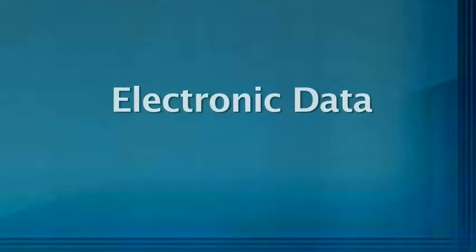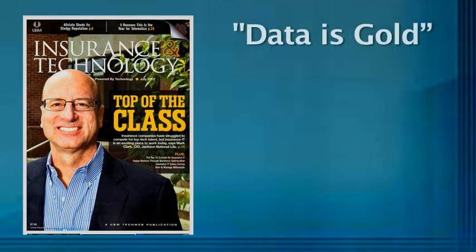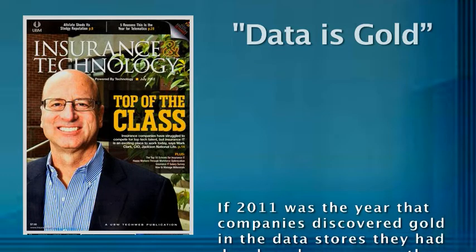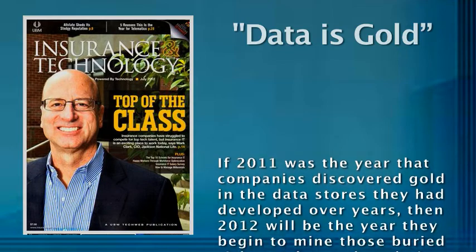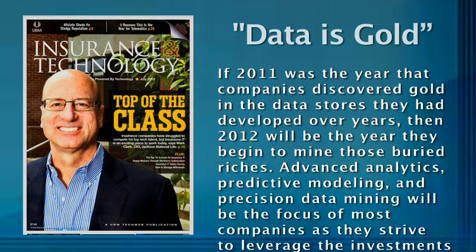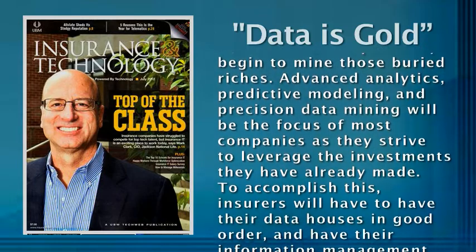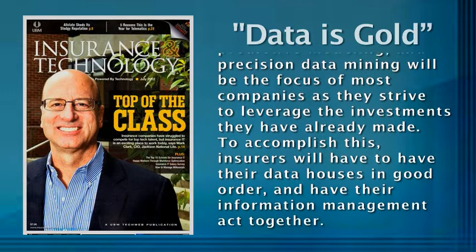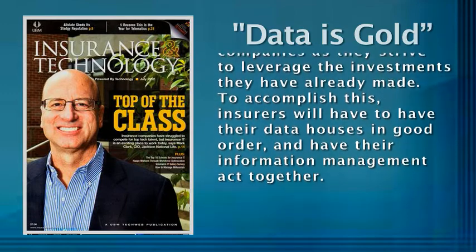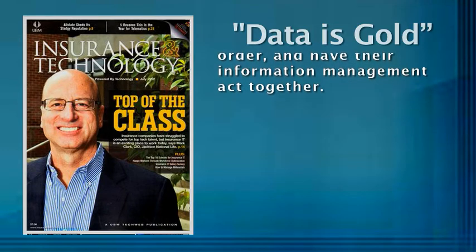A strategic element of the SMART inspection is electronic data. A 2012 article from Insurance and Technology is entitled, "Data is Gold." Among other things, it states, "If 2011 was the year that companies discovered gold in the data stores they had developed over the years, then 2012 will be the year they begin to mine those buried riches. Advanced analytics, predictive modeling, and precision data mining will be the focus of most companies as they strive to leverage the investments they have already made. To accomplish this, insurers will have to have their data houses in good order and have their information management act together."